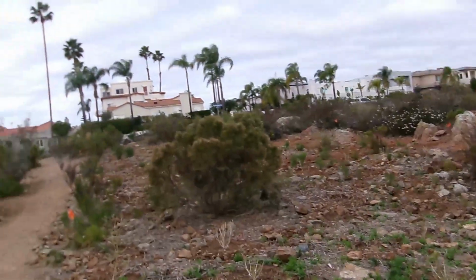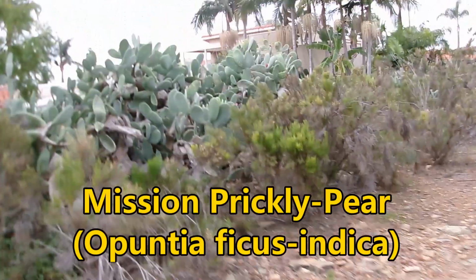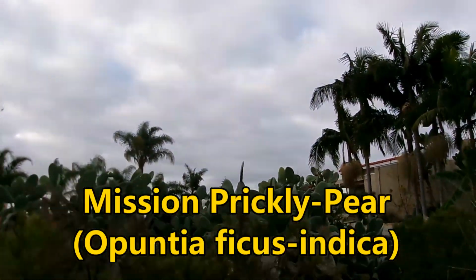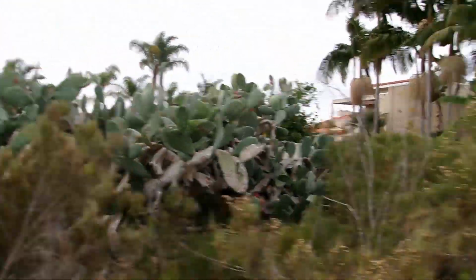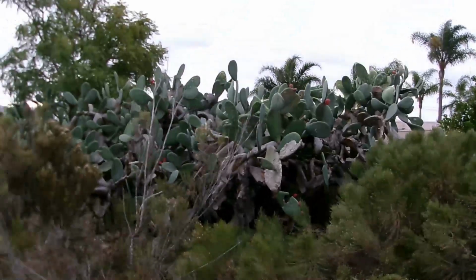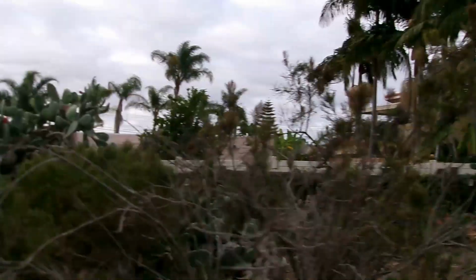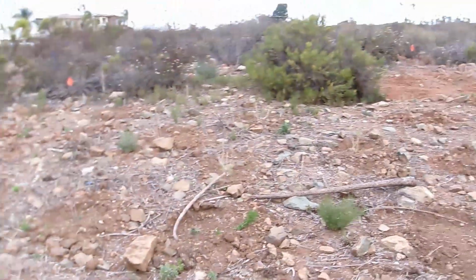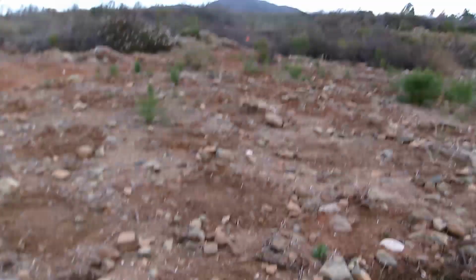I'm going to take that trail in a minute. Opuntia ficus-indica again. This is a non-native prickly pear. Pretty decent sized one too. Alright, I'll see you on the next clip as I poke around this other side.